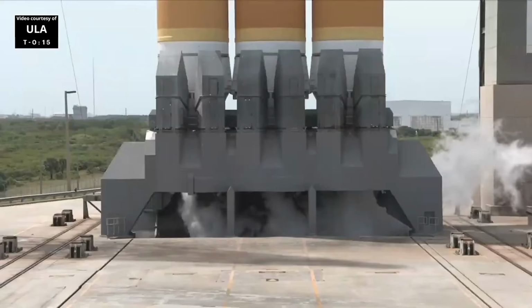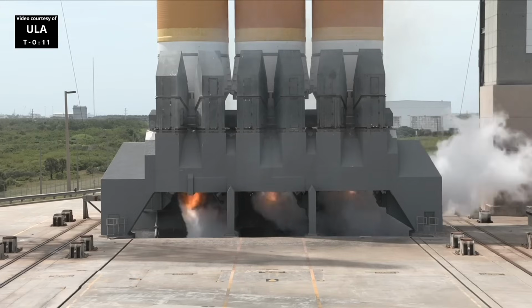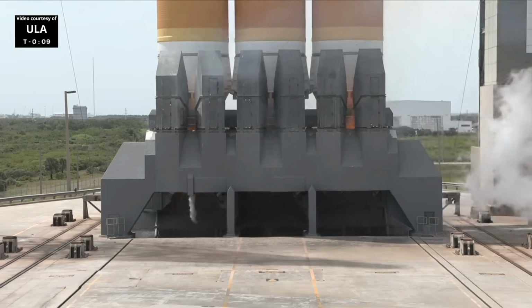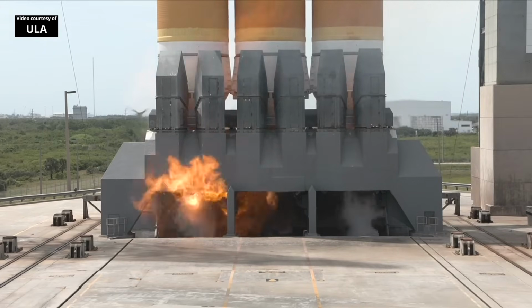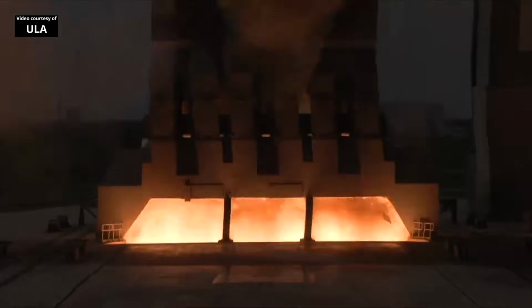Minus 15. Roll for ignition. T minus 10, 9, 8, 7, 6, 5, 4. We have ignition. 2, 1.